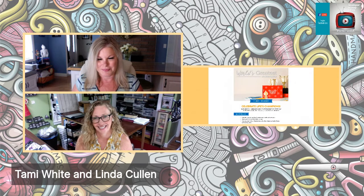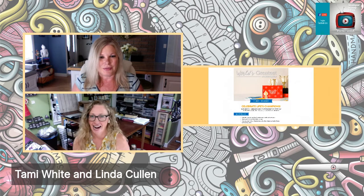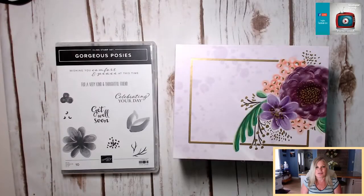All right. With that, we are going to get in stamping mode. We'll start with share mode. How's that sound? Let's see if I can remember how to do this. I'm going to bring in my table here, and I will show you the kit, and then Linda's going to do some pretty awesome stamping here.